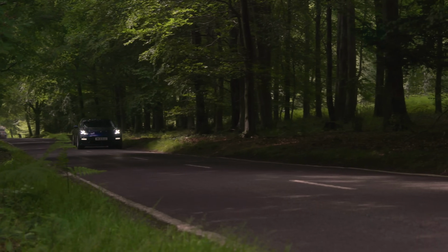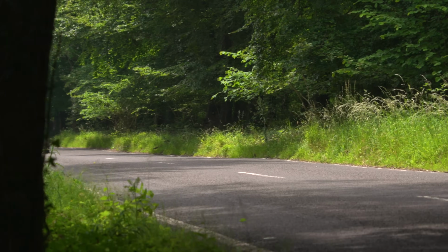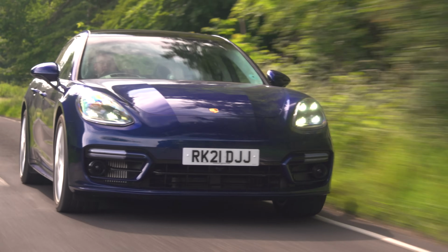Interesting. Now, the reason that they're not always exactly the same, it's not always as simple as adding them together, is because the peak power of the motor and the peak power of the engine don't always necessarily arrive at the same time.